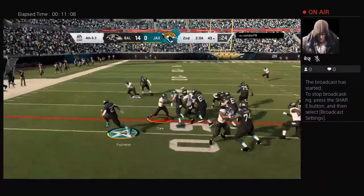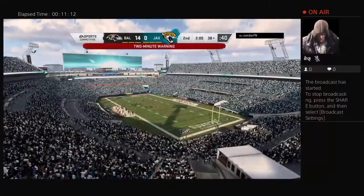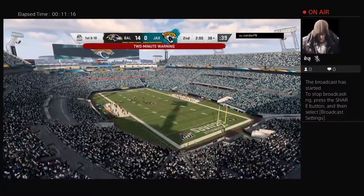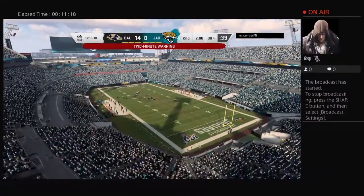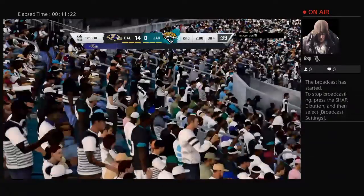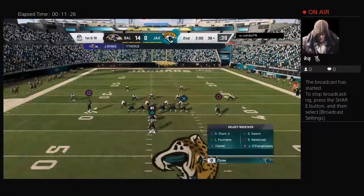They'll go with a big back, Fournette. And they'll get him down as he's inside the 40. That one good for a gain of 13 for Jacksonville and a first down. And the Jaguars first down. 1st and 10 at the 38-yard line. Keep going right at him.